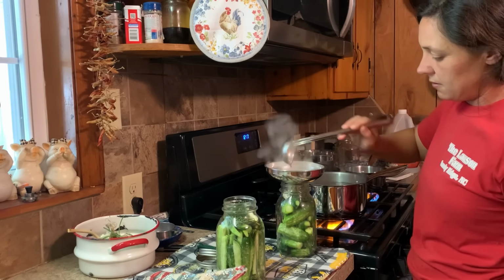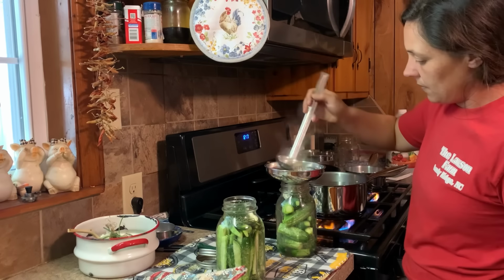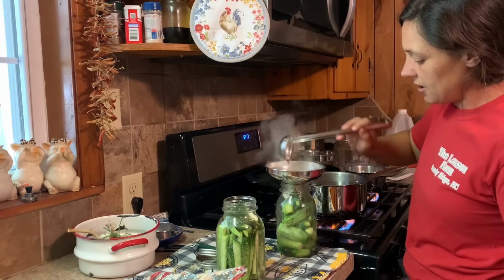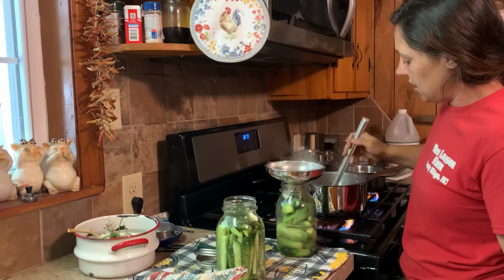So we're just gonna cover our pickles. And any leftover brine you may have, just stick it in a jar and stick it in the fridge for when you have more cucumbers. And all you gotta do is heat it back up.